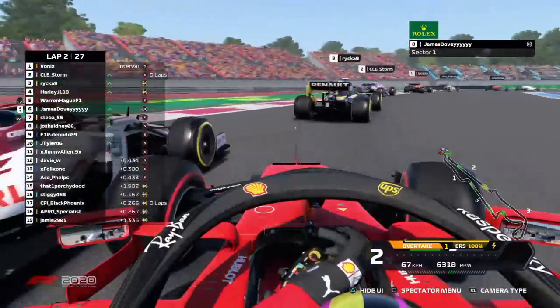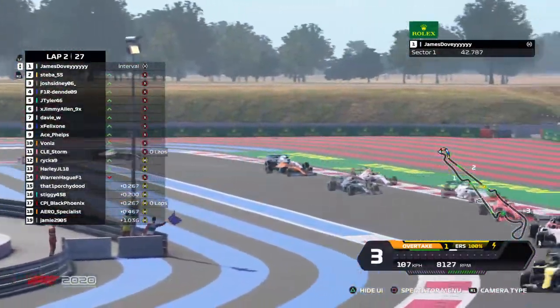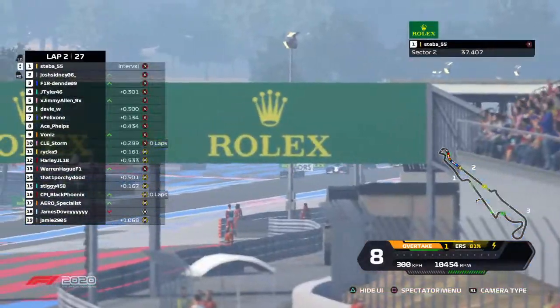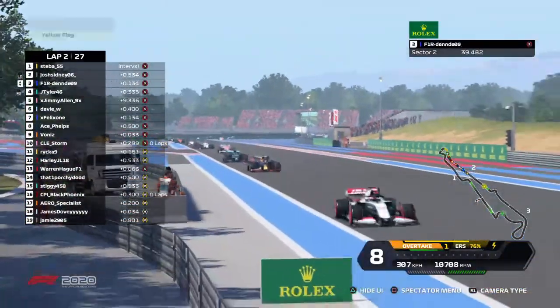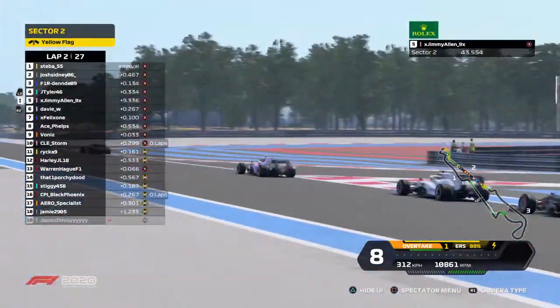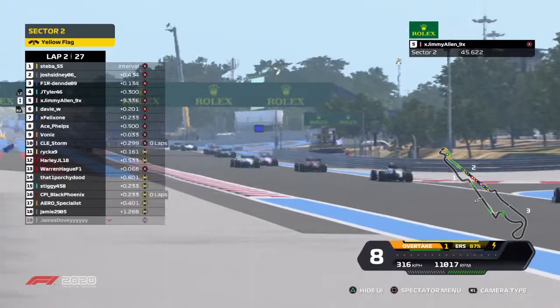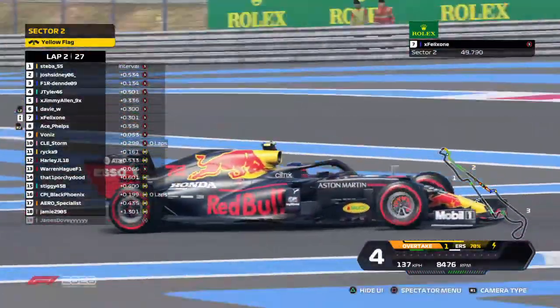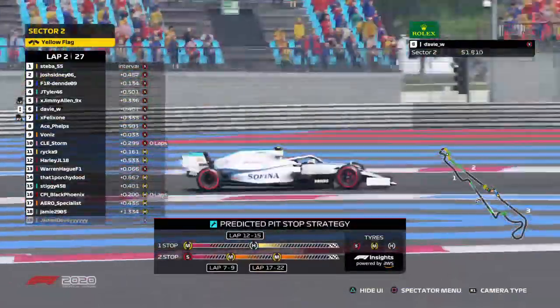Oh, got to start the glitch out. Come on, game, sort it all out. But Staber is still leading the way, with Josh Sidney P2, Dende P3, Jay Tyler P4, Jimmy Allen P5. That's James Dovey out of this race. Will that be a safety car? Will that be a virtual safety car? No, it's just going to be a Sector 2 yellow flag.